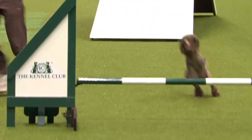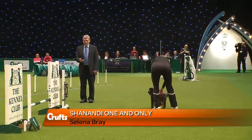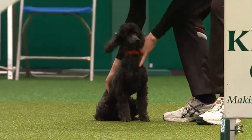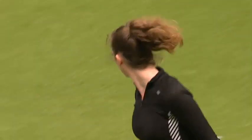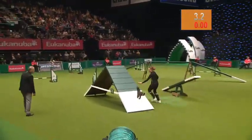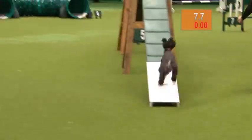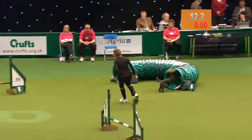Okay, next we have Selena Bray. This is Shade, another miniature poodle. Shenandi, one and only. So Selena just setting up Shade on the start line there, making sure she's pointing at the end of the tunnel she wants her to go in. Up and over the A-frame. Gets that onto the dog walk. Nicely down there.